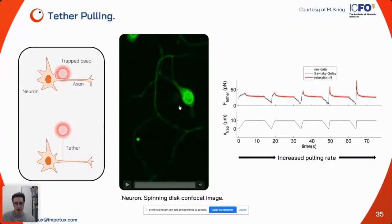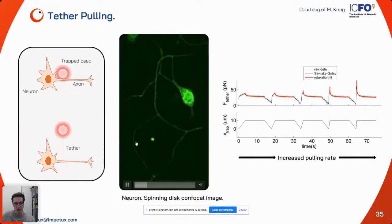Okay, so this is a confocal image of the process. You can see the bead here, and at each pulling step, the velocity is increased. You can see here the trap position. You can see from the slope of each pulling step that the velocity increases, so we have an increasing pulling rate. And you can see here the signal for the force.